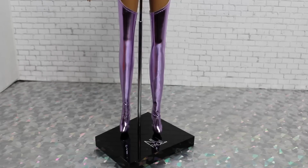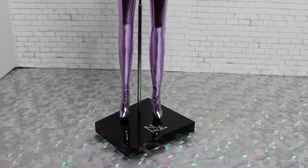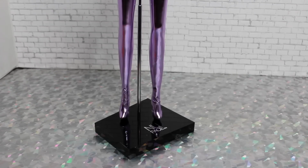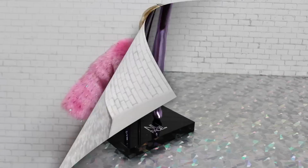And she does also come with the Counterculture New Face stands, which are pretty angular. It just has the New Face logo. The logo on mine is a little bit splotchy, which is kind of surprising. I don't think that's happened before, but yeah, it's just a crotch stand. It doesn't stand them up very well, but it does the job.